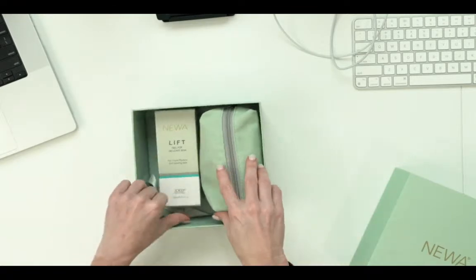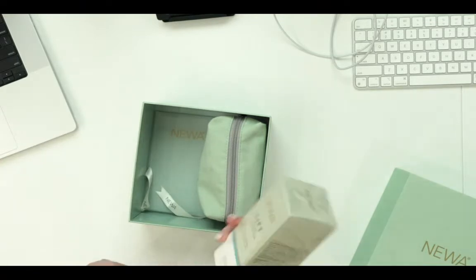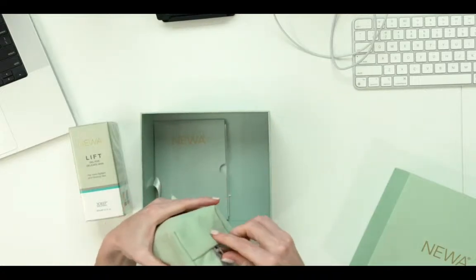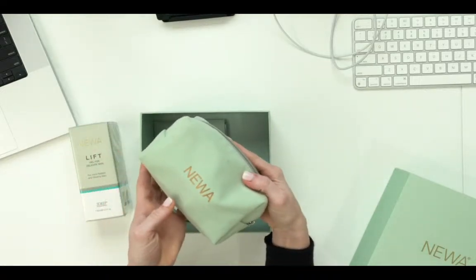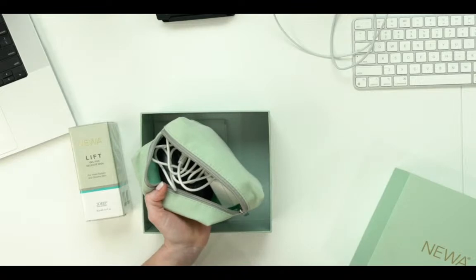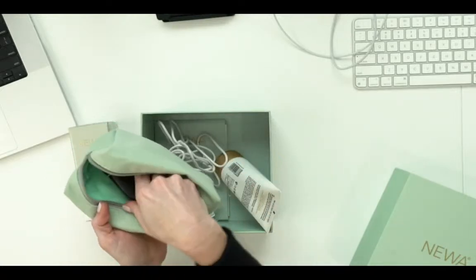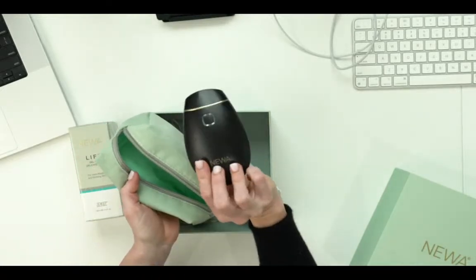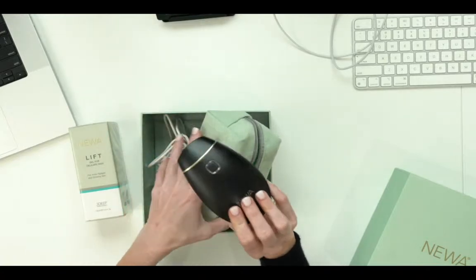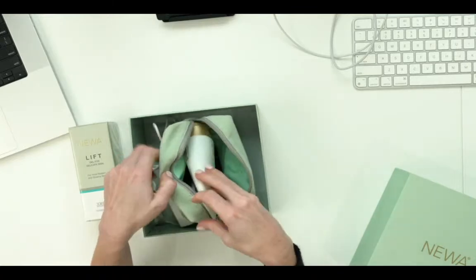I don't know. Okay, so in the box, you get the gel, which is what you need to use to connect the device. And then you get this little bag so that you don't have to keep the box. You just get this bag that is able to hold the gel, your power cord, and the radio frequency device, which is going to be awesome. So it has a magnetic cap that pops off, and I'll go over this again when we get on Amazon Live, but I just wanted to give you guys some insight really quick.